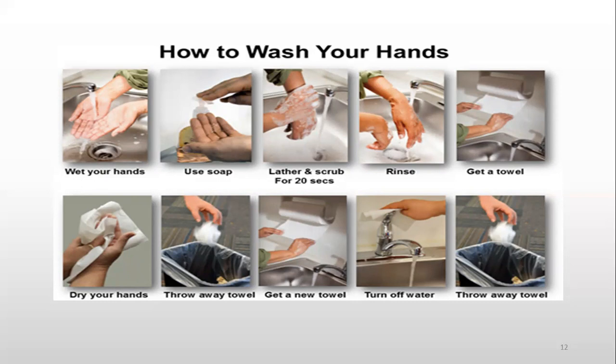Rinse your hands, keeping your hands pointing down. Get a towel, dry your hands thoroughly. Keep your hands pointing down so water does not drain back up your arms. Throw away the paper towel. Get a new paper towel, turn off the faucet, and throw that paper towel away.